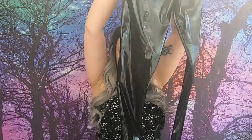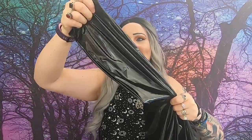Now, these are a size 16, just to be safe, because these are clingy. And this is what they look like, guys. Obviously, they're long because I'm quite tall. I used to be 5'8", but now I'm 5'6", because I've got scoliosis. So this is very, very stretchy, very spandexy, and they're quite nice, actually.